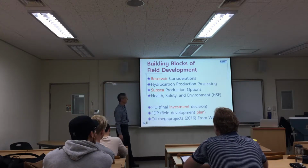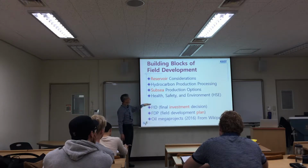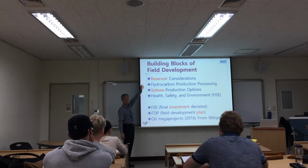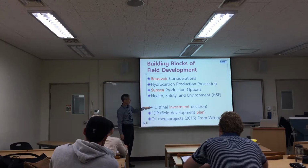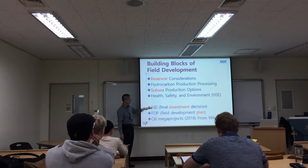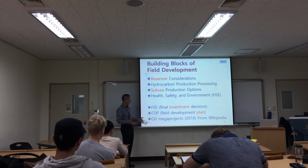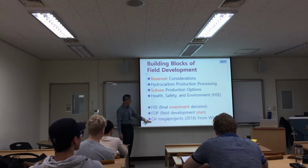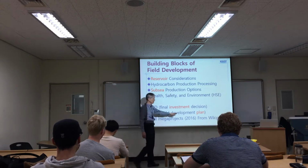And health, safety and environment is of ever increasing importance to any industry. Final investment decision: because it's a big project, hundreds of billions, several tens of billions of dollars, it should have a big decision by a consortium of investors. Plan: you should have a drawing and plan and books. And there are many new oil mega projects you can find on Wikipedia.